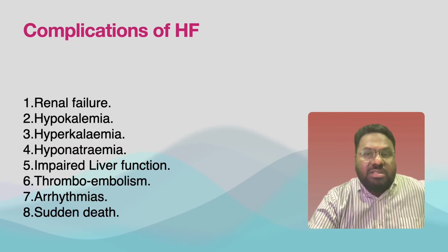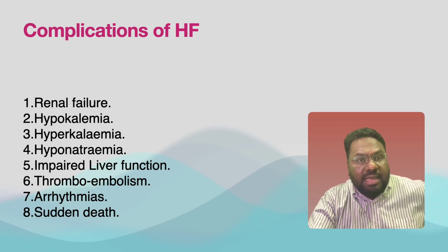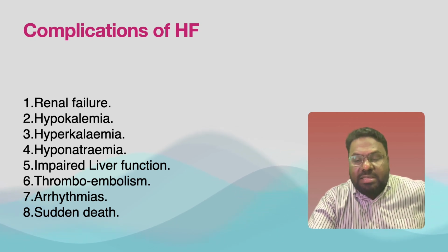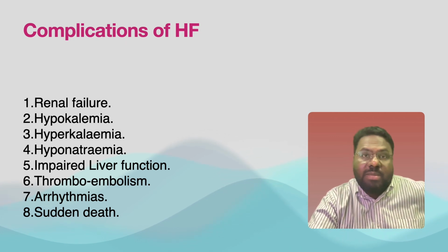What are the complications of heart failure? And this you have to mention in your exam, university exam going students, everybody. You have to write complications even if they don't ask. For a long question, an essay question where they're asking about a disease, you have to write its complications and sometimes management of complications also. One single line you can write.